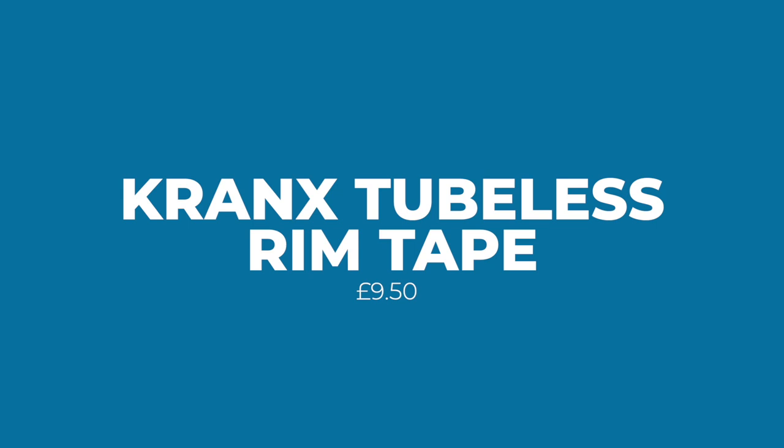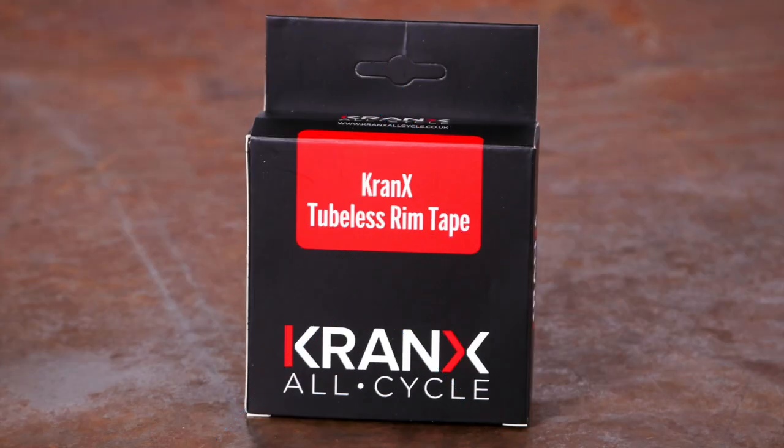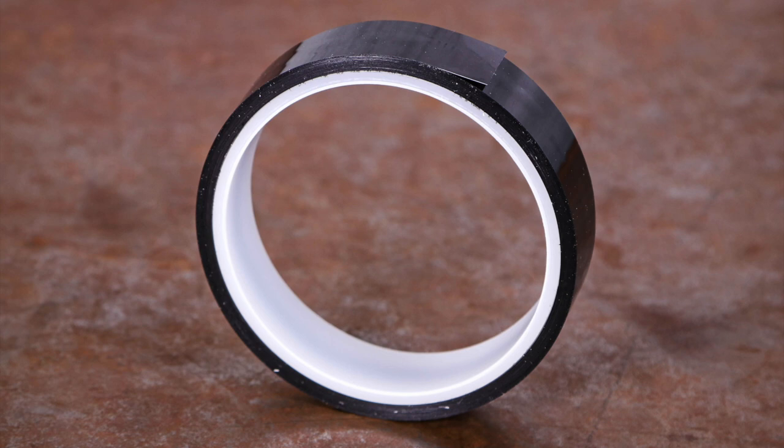Cool. So talking of tubeless, another product that's made it into recommends this month is the Kranx tubeless rim tape. Now everyone knows that getting a good seal between the tape and the rim is half the battle when it comes to tubeless, and the Kranx tape has just the right combination of sticky and pliable and tough to make wrapping your rim a stress-free job. You can get it in widths from 19mm all the way up to 35mm, and a 10m roll is enough to wrap three wheels. So this one's pretty easy to recommend, and it's pretty cheap too.